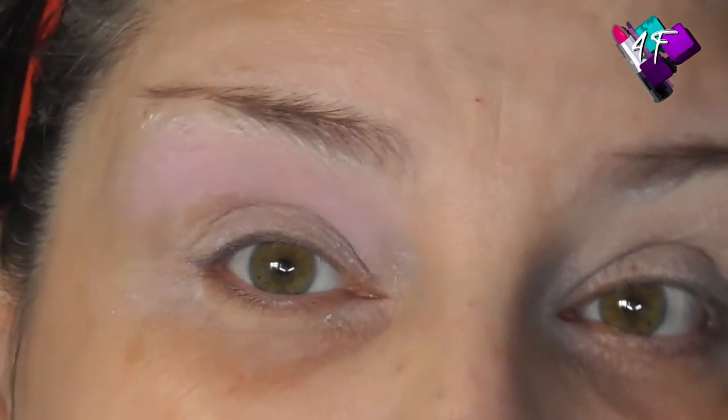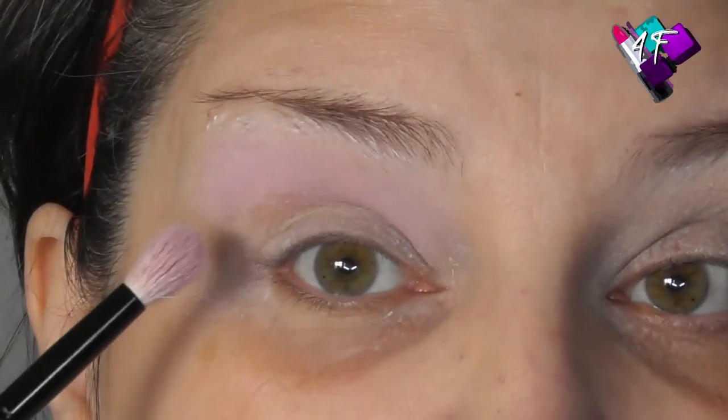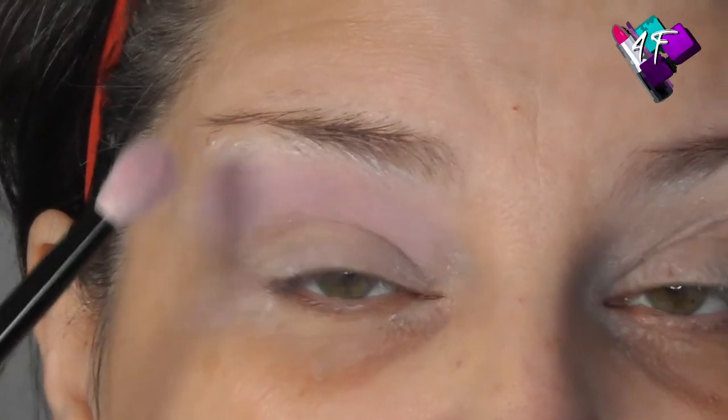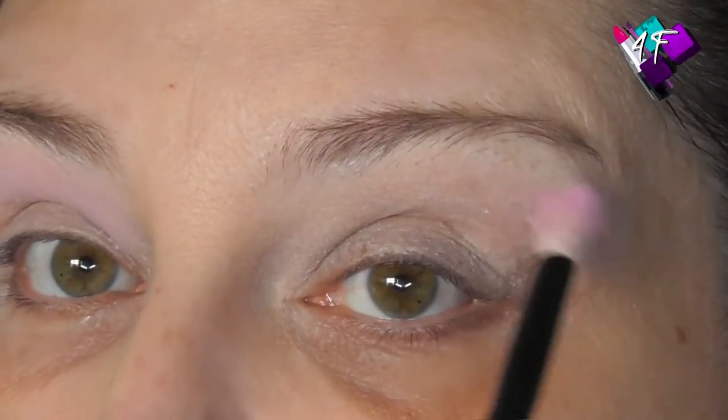This is the sort of thing that in the spring you could use as a one and done shade. You could blend it across your lid and just fade it up, then grab a slightly deeper one just for the corner there, and you could be done for work kind of thing. And then for going out in the evening, just add a little bit of shimmer onto the lid and deepen up the crease. I'm going to do the same this side now.